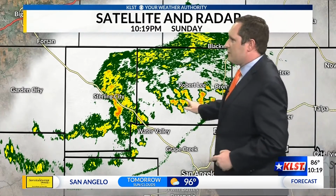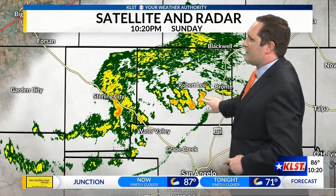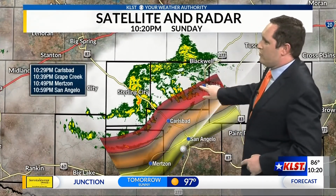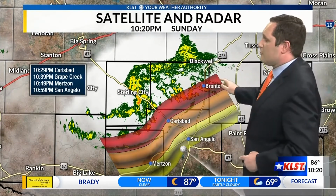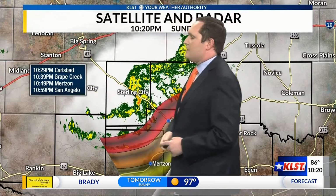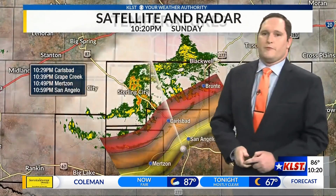Again, kind of zooming in on these storms, kind of still raining back towards Sterling City and up towards Robert Lee. But again, we've seen those die out over the last hour. And that's really kind of cut down on those rain chances. But if they can hang on together and still pull those rain showers, again, drifting off towards the south-southeast, it will continue to bring the possibility for some showers here in the next hour, getting towards San Angelo for rainfall by 11 o'clock. And that's, again, if these showers can hang on. But they have been weakening over the past hour. So we'll continue to kind of keep an eye on that.